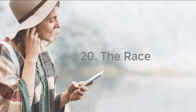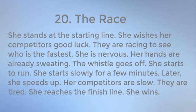20. The race. She stands at the starting line. She wishes her competitors good luck. They are racing to see who is the fastest. She is nervous. Her hands are already sweating.